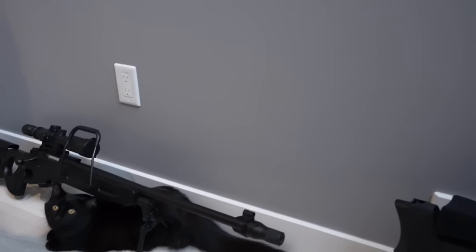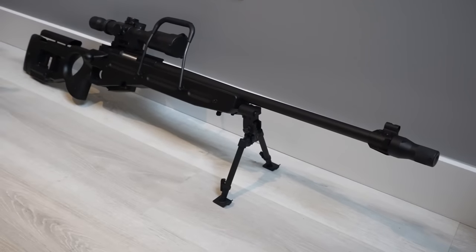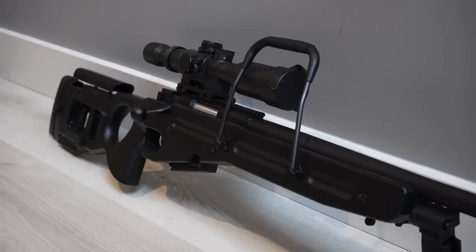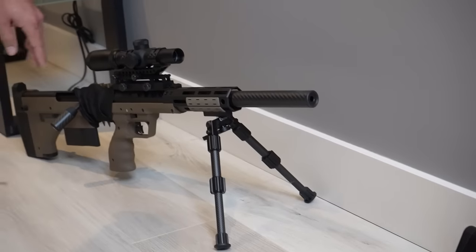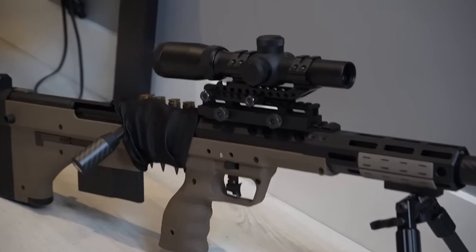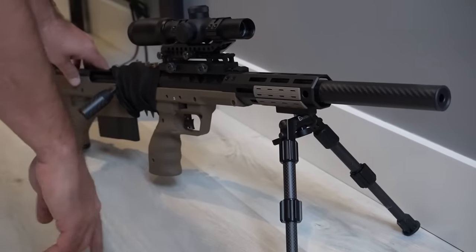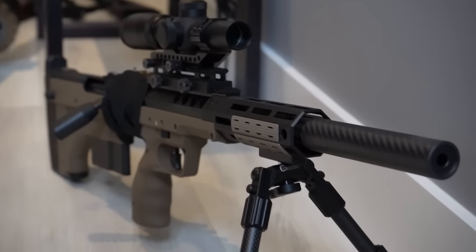This is the Snow Wolf SV98. It's not a Raptor. And I have a PSO optic on there. A little Russian bolt action. And then a lot of guys like this one, Silverback SRS. That's the short one. And I got some carbon actually on it. The actual carbon parts you can buy. The suppressor, bipod, bolt handle. I like me some carbon fiber for sure.